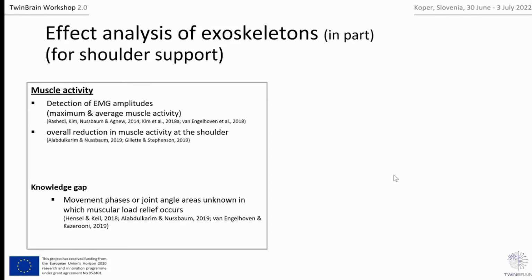If you look at what is not known, where the knowledge gap is, it is that as you look at the average or the maximum or minimum activity of muscles while using an exoskeleton, we do not know what kind of muscle activity is taking place outside of these distinctive characteristic points in time. What's really happening during the whole movement phases, or what kind of joint angles are represented when the exoskeleton is helping the most or the least, we do not really know that.